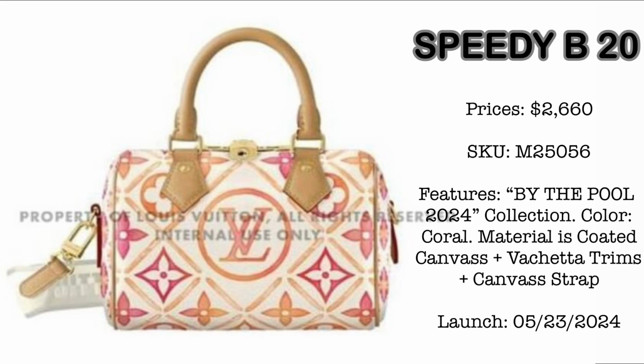Then the next one, we have the Speedy Bandoulière, size 20. Price is 2,660 USD. The colorway of this one is coral, so as we are going to notice, it would come with a vachetta top handle. It would come with a canvas strap as well.